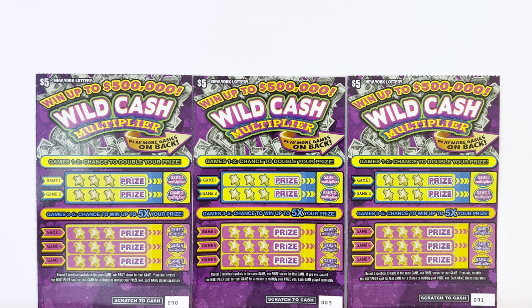I made an absolutely rookie mistake when I was at my convenience store. I went in, I asked for 10 of these tickets. They pulled them out, handed them to me, and I did not count them until a few days later. And I found out they only gave me 9. So we're going to do a $45 session today, down from our normal $50 session when we have $5 tickets. We normally do 10. Today we're only doing 9.